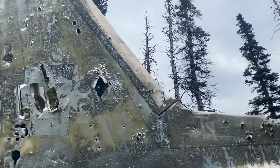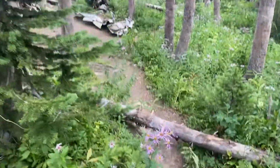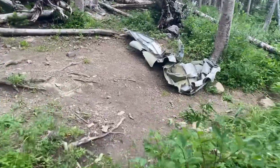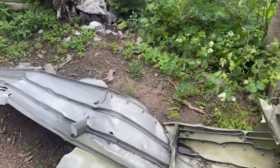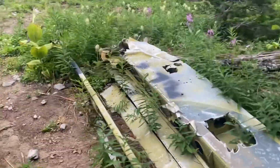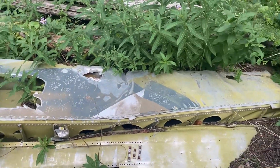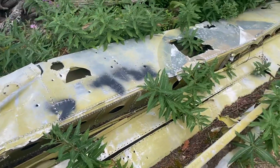It's really sad to see all the writing on it though. Kind of sucks. Here's another piece of it. Oh my goodness. Oh, lovely. This one still has parts of the paint on it and everything. Isn't that cool? It's kind of been so broken down by time.